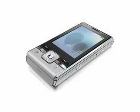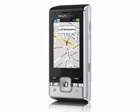The T715 comes with a NetFront web browser, supports standard internet email plus Microsoft Exchange ActiveSync. It has a multimedia player and FM radio plus a YouTube viewer. Picture and video blogging is supported as standard, and the T715 comes with a set of personal information management applications.